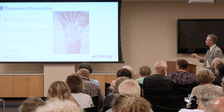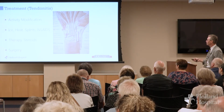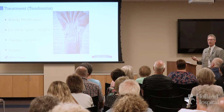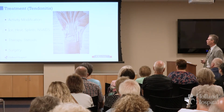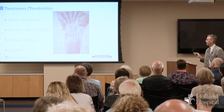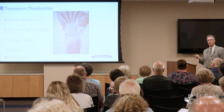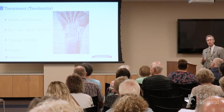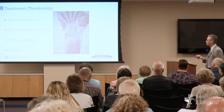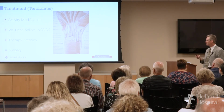So here's again, you're seeing this common underlying thing: modifying your activities, the ice, the heat, the splints, and the anti-inflammatories. Therapy for this one, it's hard for people to not use that tendon, so that one doesn't tend to help as much. Sometimes ultrasound will help that. The steroid injection, we almost like to do the steroid injection on this one before we do a surgery, just to make sure that that's a good source of where the pain's coming from. Sometimes if you do a steroid injection there and it doesn't help at all, you start thinking, well, maybe it's coming from the arthritis in the thumb underneath it. And then surgery, again, if it comes down to surgery for this, it's a very minor procedure where you're just releasing a strap in the wrist.